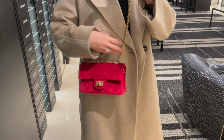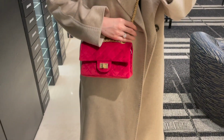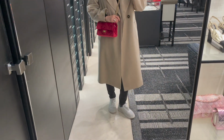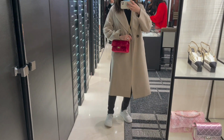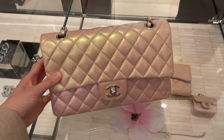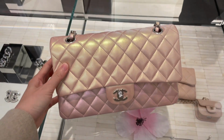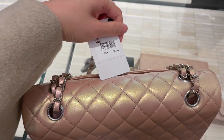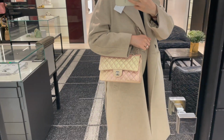By the way, this red velvet mini reissue is just gorgeous. However, I think the material itself is really hard to maintain, so I have to skip this. This iridescent classic flap in the medium size also caught my eye. I think this is in the gorgeous iridescent pink. However, when I checked the price point, it's already 7,900 euros.